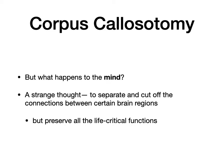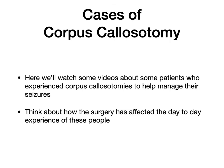If you separate and cut off the connections between different brain regions, but you preserve all the basic stuff, what happens to the person inside? So, for the rest of this video, we're going to watch some other videos about patients who experience corpus callosotomies to help manage their seizures. And what I want is for you to think about how this has affected the day-to-day experience of these people. They show you in the videos, but we can pause to discuss and such. So, let's get started.